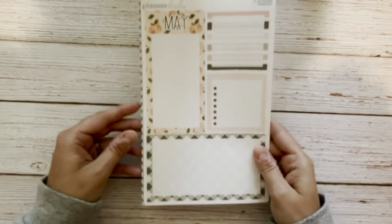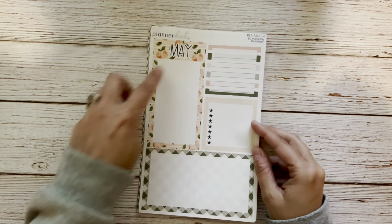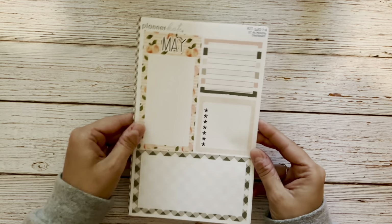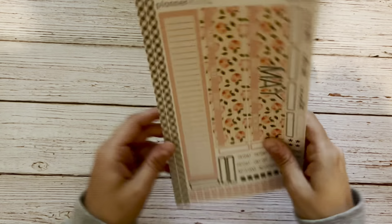And then I also got the dashboard sheet, which I just think is so cute. Again, with the peaches and this like dark green gingham situation. And this striped box is just the cutest thing I've ever seen. So that is my monthly kit.